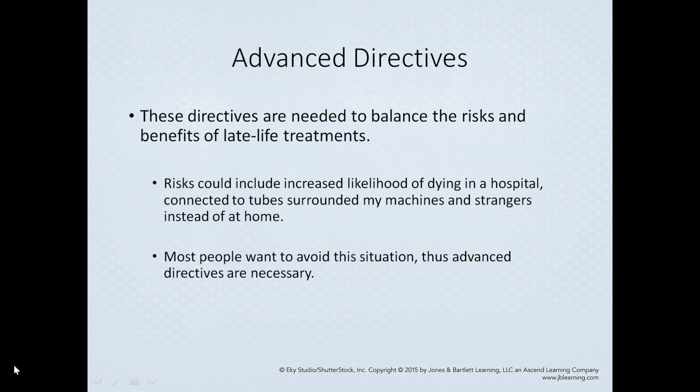Advanced directives are essential in this level. These directives are needed to balance the risks and benefits of late-life treatments. Patients and their family caregivers should be given a clear view of the benefits and risks of each proposed treatment. Risk could include increased likelihood of dying in a hospital, connected to tubes surrounded by machines and strangers instead of at home. Most people want to avoid this situation, thus advanced directives are necessary.